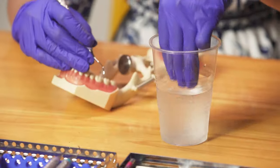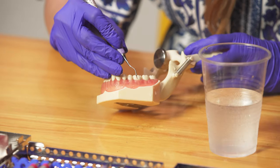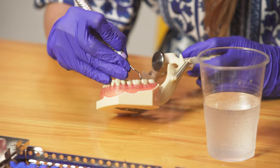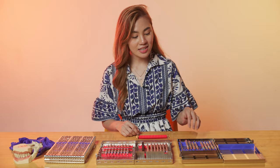Let's try holding the Harmony scalers and Curettes with gloves and medyo basain natin to mimic yung fluids ng bibig. See, it just feels right. Hindi dumudula sa gloves kahit na medyo basa. Let's now move forward. The silicone grip.